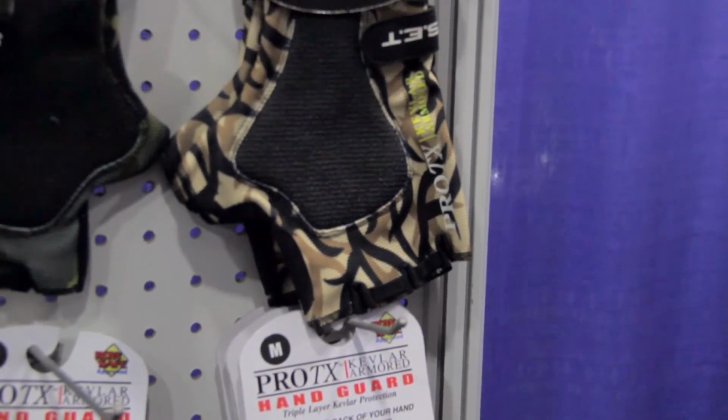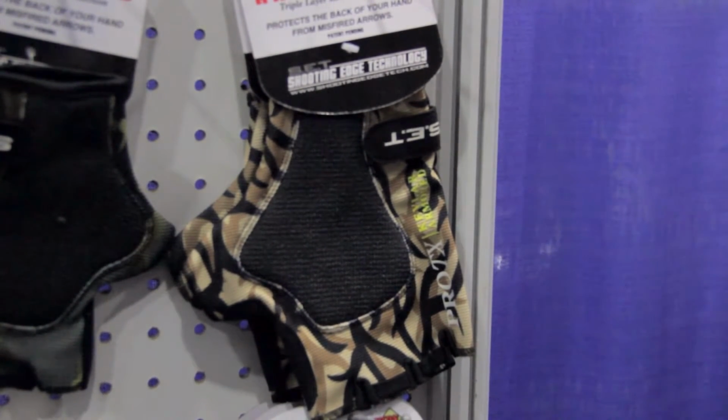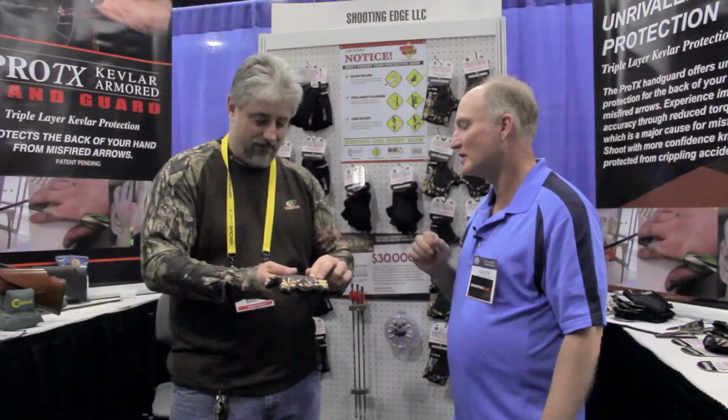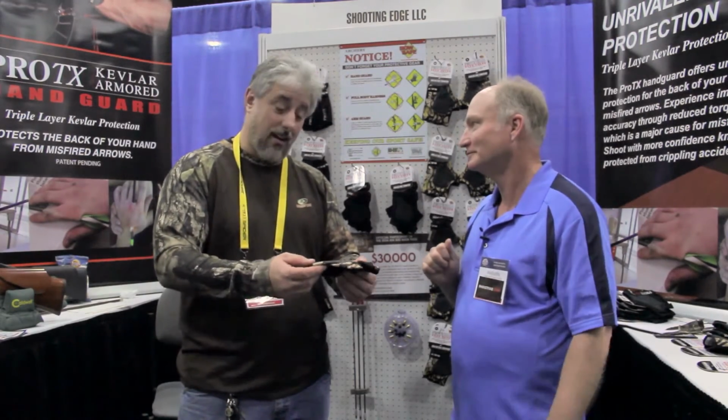Now, I can't say that it's bulletproof or anything like that, but it will significantly reduce your chance of an injury. It's about 40 times greater than no protection at all. I highly recommend this for every shooter that's out there because stuff just happens.